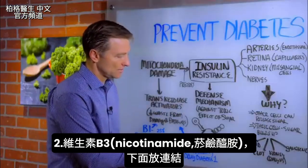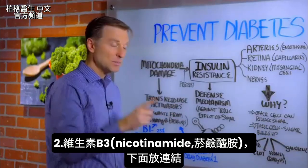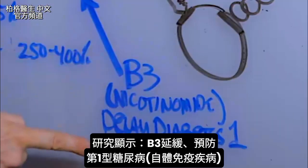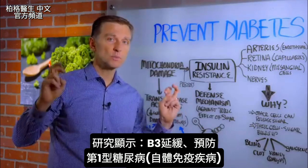Then we have another nutrient, vitamin B3, which is called nicotinamide, okay? I'm going to put some links down below, but there are some studies that show that B3 can delay diabetes type 1 and prevent diabetes type 1, which is an autoimmune disease.